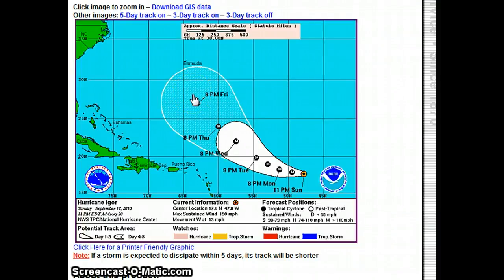From there, lots of models are trying to turn it up towards Bermuda, so if you live in the area of Bermuda, you would have to be extremely careful with what may come, at least a Category 3, if not a Category 4 or 5 hurricane, if it turns towards Bermuda. We also have a few models that are turning it left back towards the coast of the United States, but it's pretty far out. We have a couple days to watch this, and we'll definitely do that.